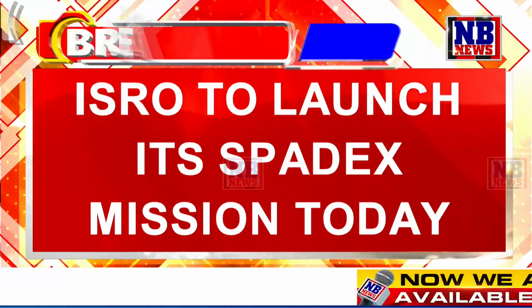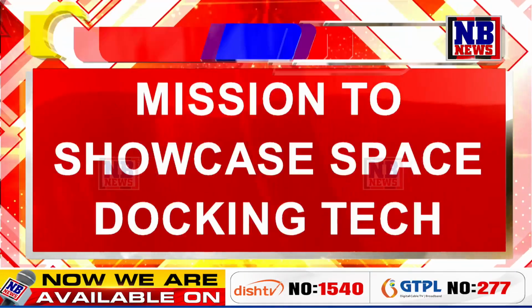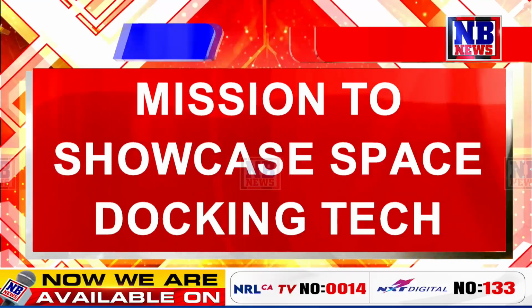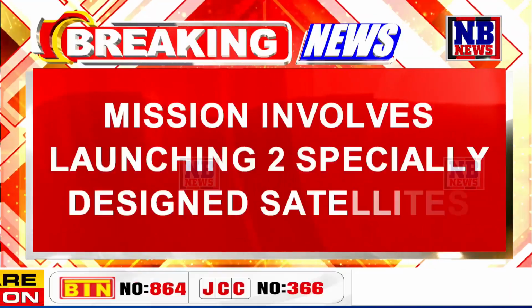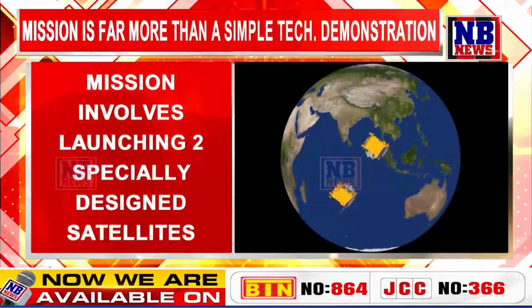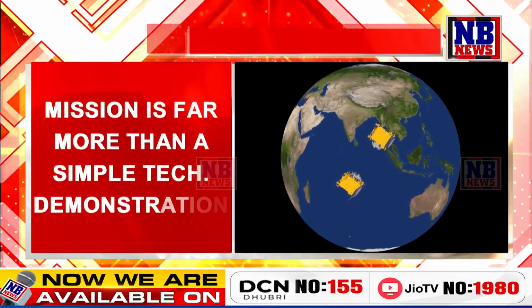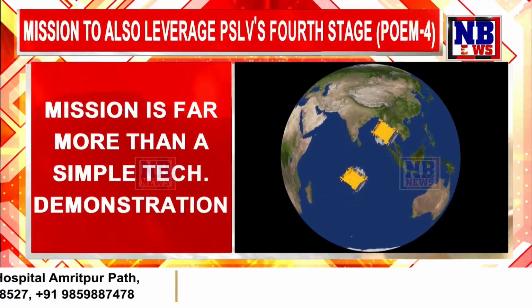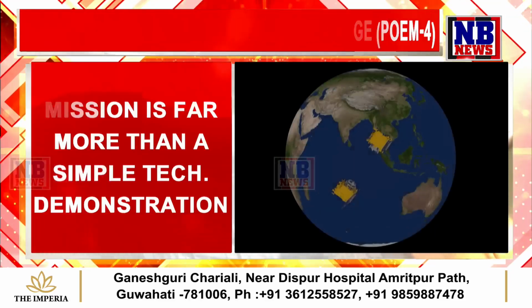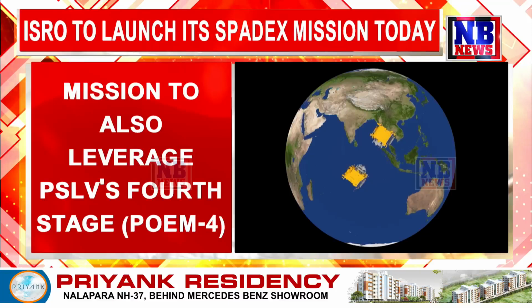And in big news, the Indian Space Research Organisation is all set to launch its year-ending mission, the Space Docking Experiment, that is the SpaDeX, today at around 10 p.m. from the Satish Dhawan Space Centre in Sriharikota. The mission will use the PSLV-C60 rocket.